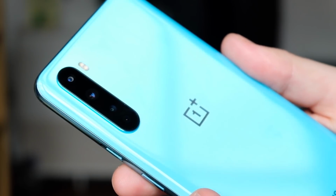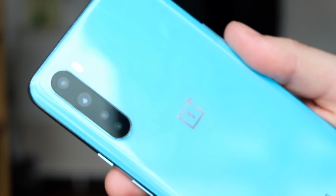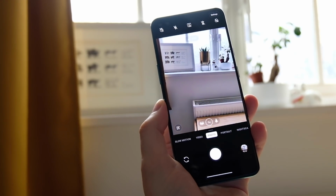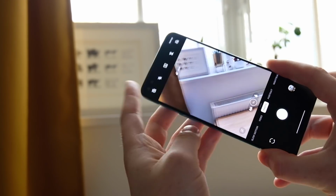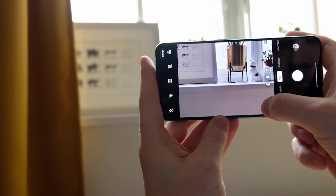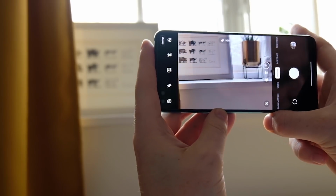Now, OnePlus has a bit of a reputation for middling smartphone camera performance. Fortunately, that's not really an issue for the OnePlus Nord. More cameras normally mean better results, and that's very much true here. First up, the primary camera, which has a 48 megapixel sensor, an f1.75 lens, and optical image stabilization. That last one's pretty impressive for a mid-range phone.